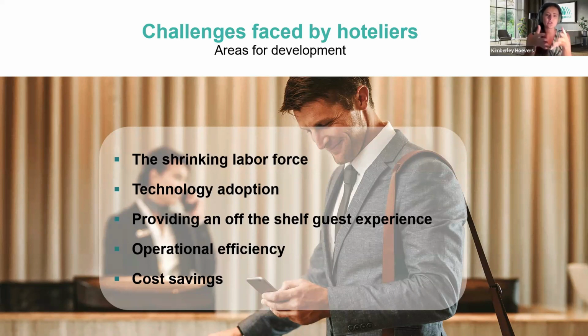Then another challenge is the technology adoption, meaning that a lot of hoteliers are still having solutions in place which are ancient or a little bit old. And of course, the market is changing at high speed, and there are a lot of new technologies introduced to the market. So also there, hoteliers are really looking for a way to adopt this and implement new technologies on site in the hotel or online on their website.